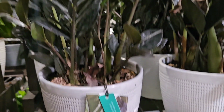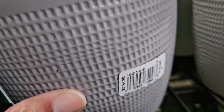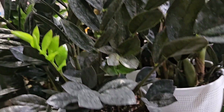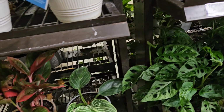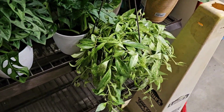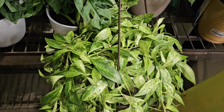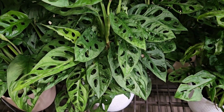And here's some Raven ZZs, my favorite. I love the contrast to the new leaves when they come out light green and then turn that dark color. I just wish I could clean the leaves off, because when they're shiny and pretty, oh my god, what a beautiful pot. And down here is that plant again. It's calling to me. It kind of reminds me of the Lacunosa Hoya I got.